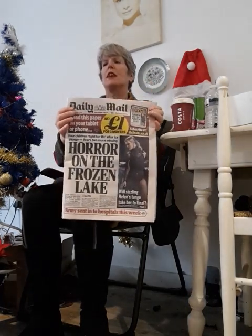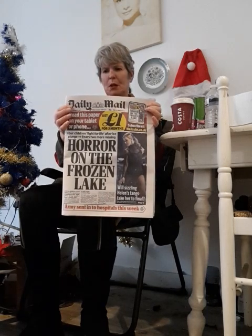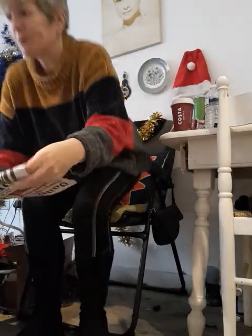So there's going to be strikes, isn't there? People are going on strike in December and the army is going to help out. So I got the Daily Mail. Now let's just... I was asked if I have a garden. I don't. I have a balcony. So let's go out on the balcony.